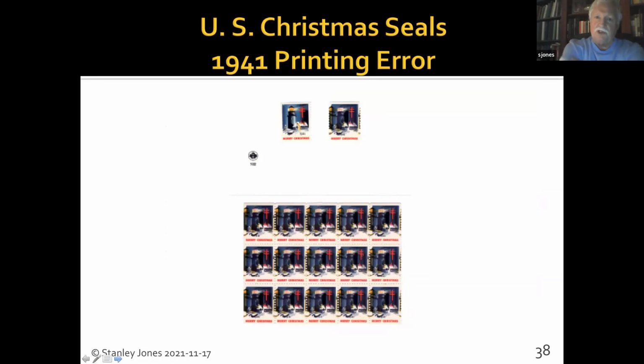Now, just like postage stamps, there are printing errors. Here's a pretty dramatic printing error. This is 1941. The one on the upper left is what it's supposed to look like. The one on the right is a double printing error, a shift in the color. You can see that the dark shade is supposed to be on the lighthouse. It got moved all the way over to the right and created this mess. Here's a block of 15 of them that I found, and all of them have that color shift on them. So that's just like postage stamps, there are printing errors as well.